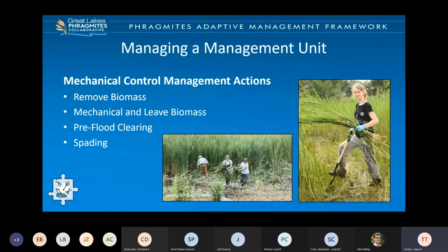There are 4 mechanical control management actions included in PAMF. Remove biomass involves removing Phragmites from the management unit manually. This can be achieved by cutting and removing Phragmites or even implementing a controlled burn. Mechanical and leave biomass involves mowing, cutting, or crushing all above ground Phragmites biomass within a management unit and then leaving it on site rather than removing it. Pre-flood clearing is really the same as either of the 2 aforementioned management actions, but can involve either removing or leaving biomass, but always followed with a flood event.